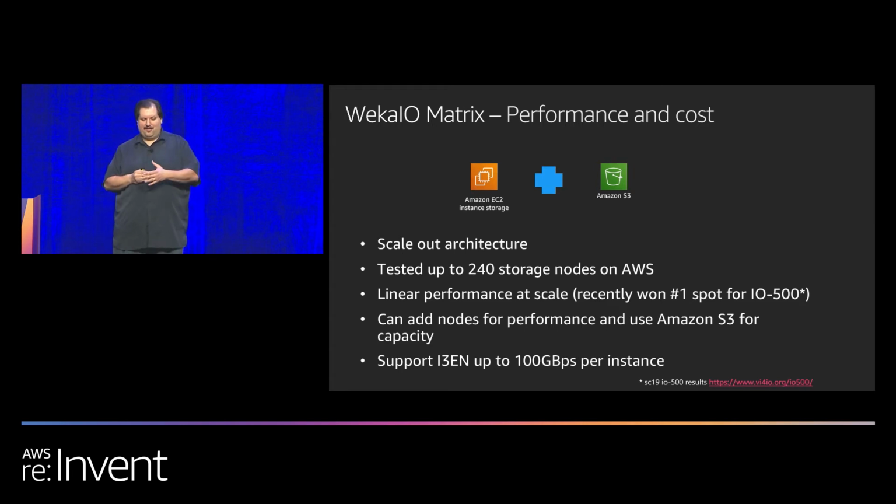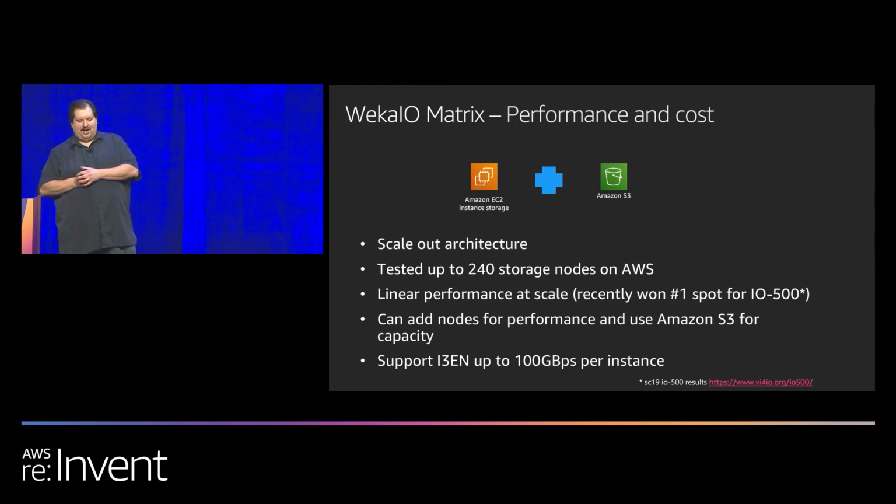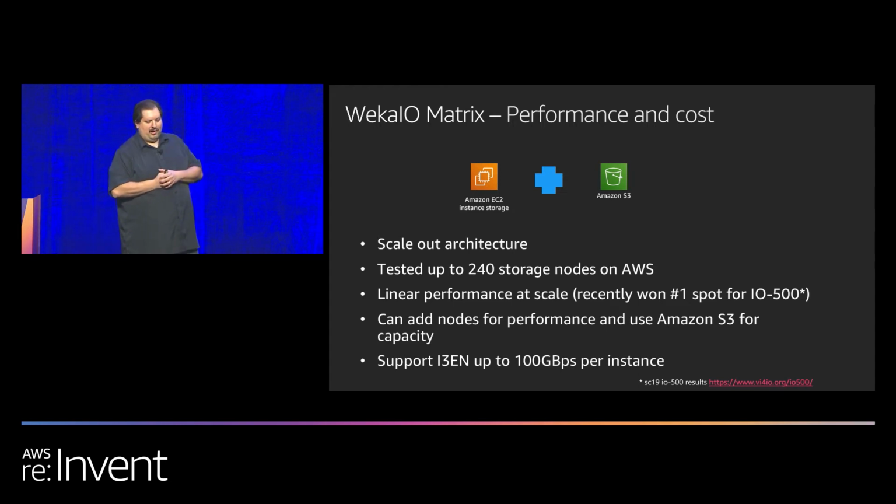To give you an idea of the performance that they're able to get, they recently did a benchmark test. That's an industry recognized benchmark test, which is the IO500 test. I don't know if you have ever heard of it. It's big in the HPC community, where they test different file systems for both throughput and metadata performance. This was at Supercomputing 19, which is a big high performance computing trade show. And Weka won the #1 place on AWS.